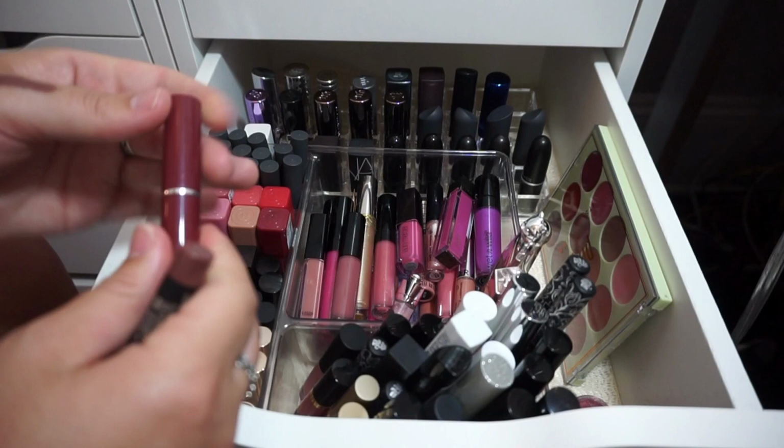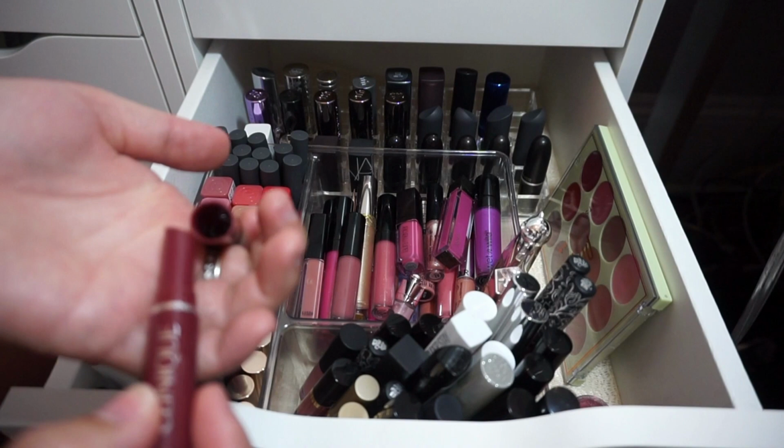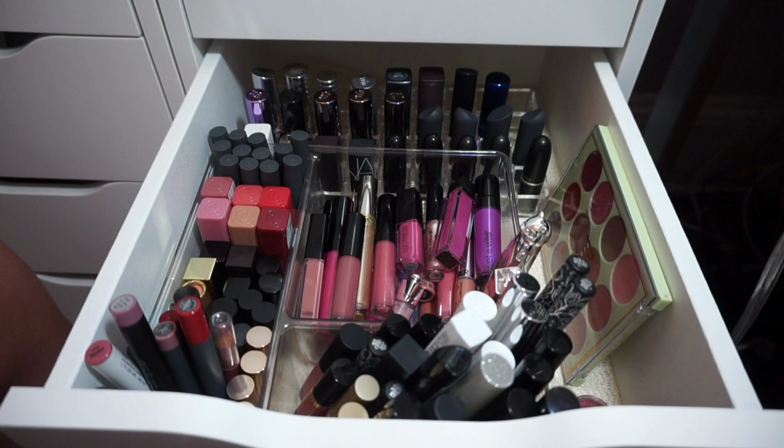And this Clinique lip balm. I'm gonna get rid of this Clinique lip balm in the shade Black Honey. I just don't use that. This, I think I wanna keep that for now.